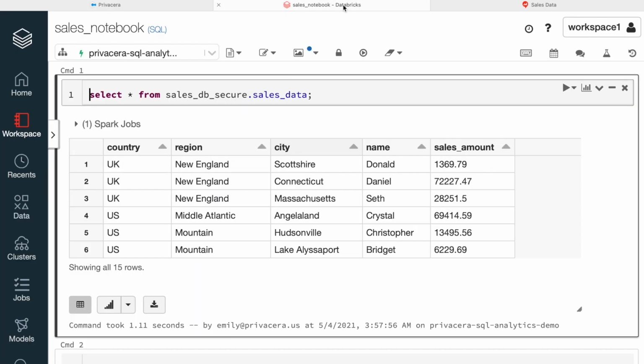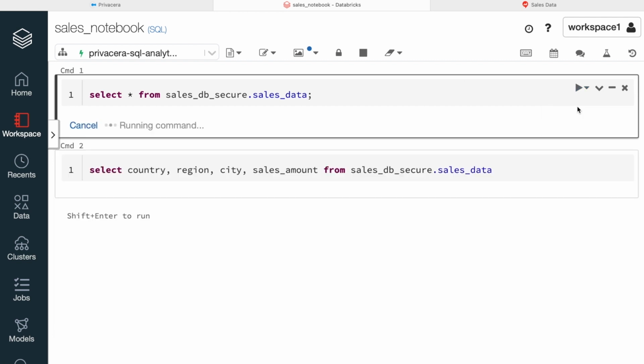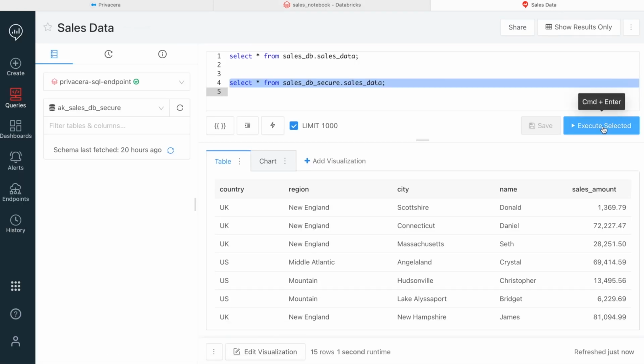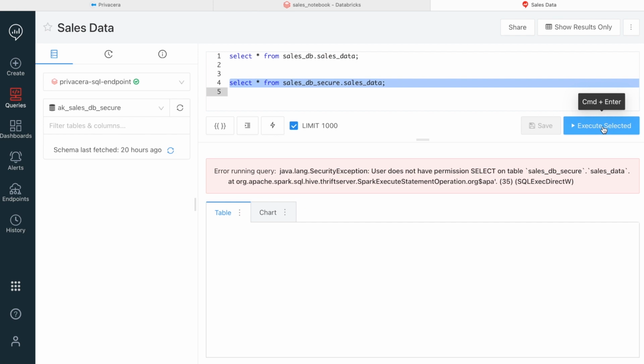So if she comes into the database cluster and she tries to run the query, she should get an authorization failure. That is, Emily does not have the permission to do a select query on this particular database and table. And if she tries to run the same query from SQL Analytics, she will be rejected. You'll see one difference between the database cluster and SQL Analytics.